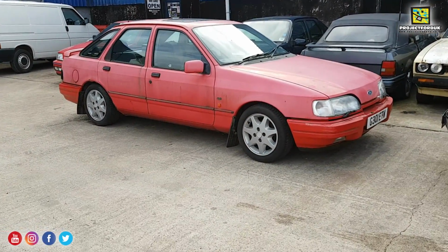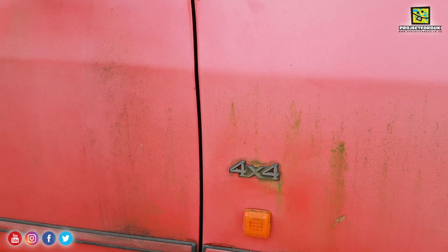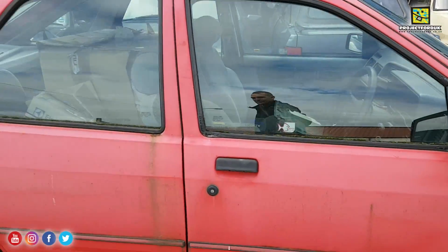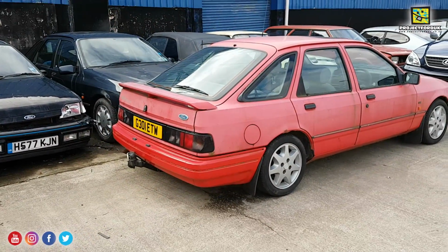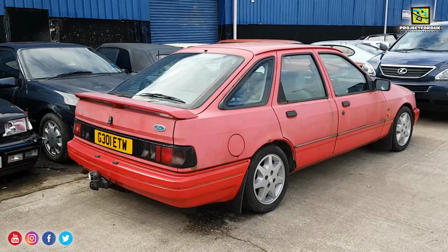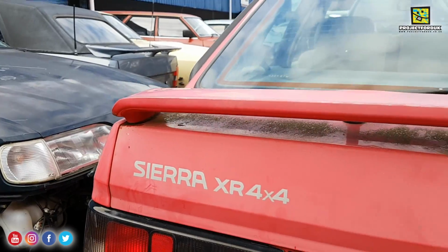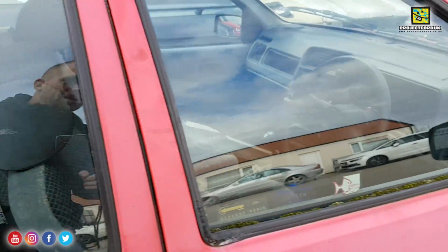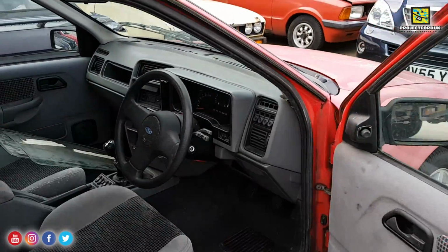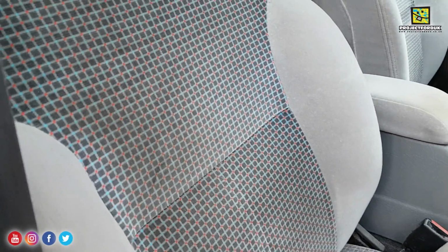I've seen plenty of these cars popping up on eBay now. It's a Ford Sierra XR 4x4. This one comes in the standard Ford pink. And as usual, pretty rotten, but still a lovely car. Absolutely love this shape. Let's have a look inside the thing. Oh, there's lots of part boxes, so I don't know whether this one's going to be restored, but I love the cloth as well in this car. Plays havoc with your eyes.